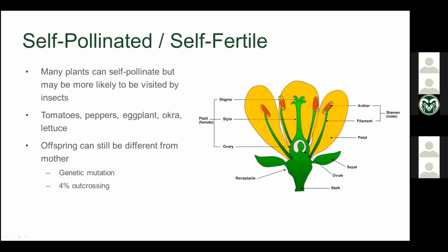You can focus on different types of isolation to avoid this. So maybe it's that temporal isolation. Maybe you increase the distance a bit, but these are all any of the self-pollinated plants, even if they're primarily self-pollinated with some insect activity. These are all great beginner seed saving plants.